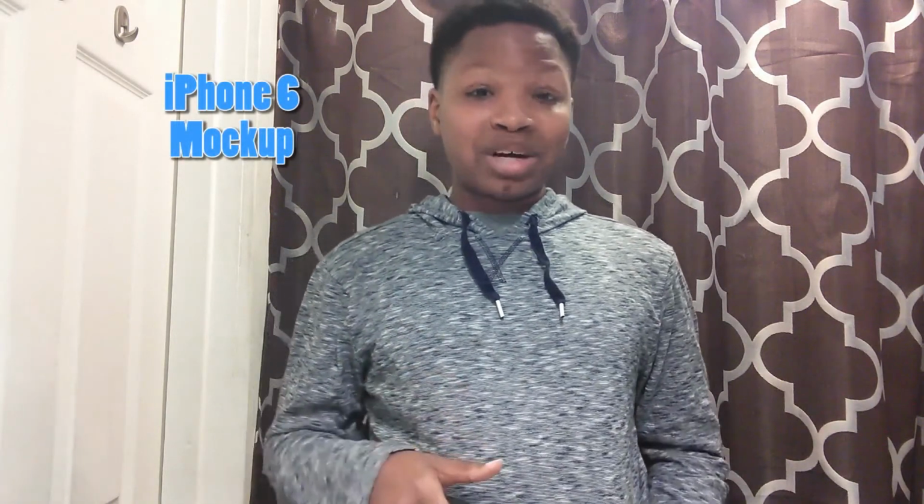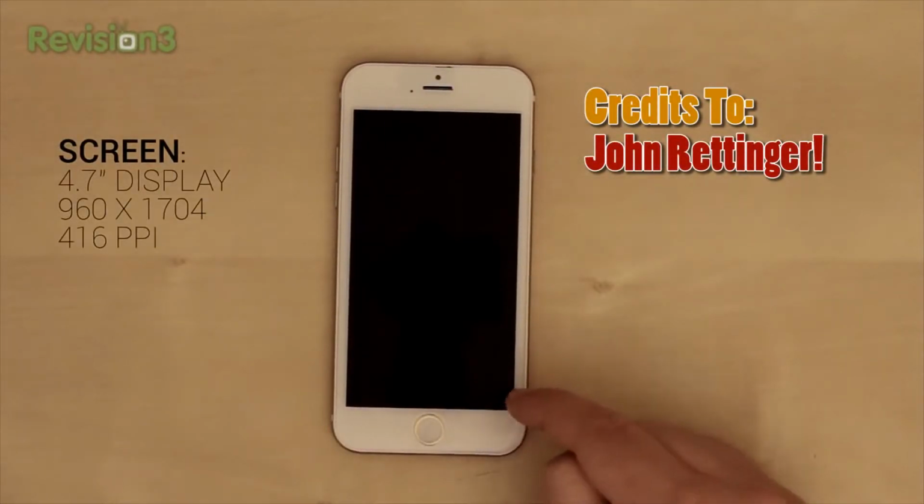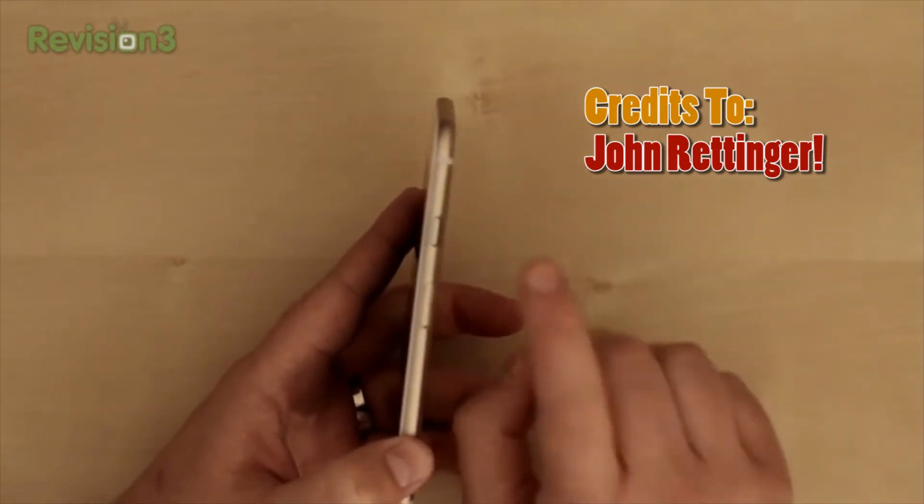Now, the next thing is the new iPhone 6 dummy model. Now, this thing looks pretty cool. It's kind of off. It looks weird. It doesn't really look like the original iPhone, but I do like the new look. I like the bigger screen. It's 4.7 inches, but this is just a dummy model, so this might not even be what it looks like, but it does look pretty similar.